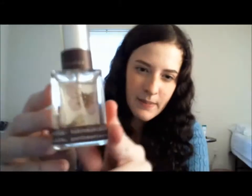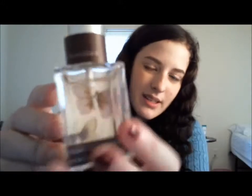It smells so warm and fall-like, but it's really clean, which I also like. And a cool thing about all their perfumes is on the back of the label, there's a really lovely little picture that you can see through the liquids. They're really cute. The packaging's really cute. I really love Tokyomilk as a company.